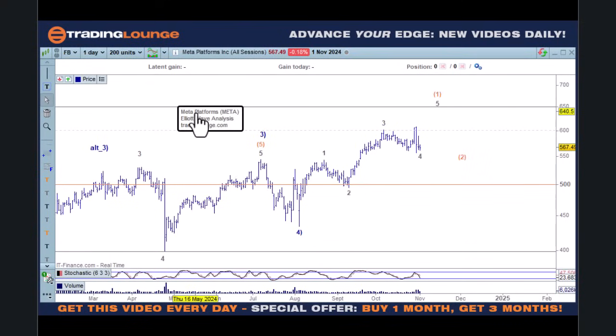And then we come over to Meta Platforms. So just the daily chart here, and yeah, I'm not really sure. It looks like we could put wave 1 here, like with Apple, and we could line it up with Apple and go that way with it. But this particular little move to the top here doesn't really count very nicely as 5 waves.